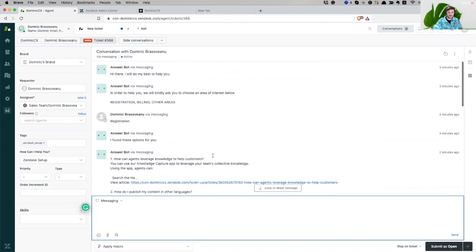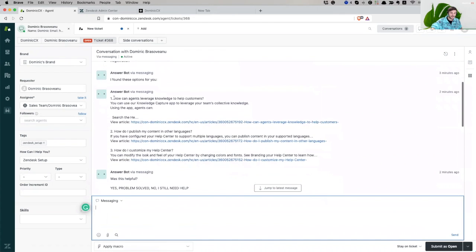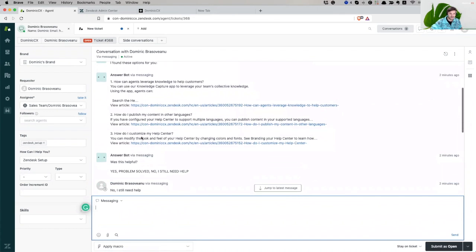So I have all the history from the customer right here, what they went through. They saw these, for example, these 3 articles. They didn't like them.